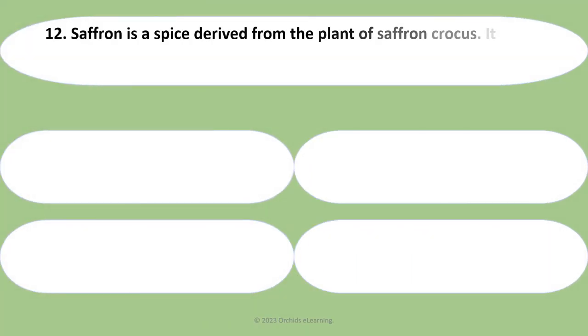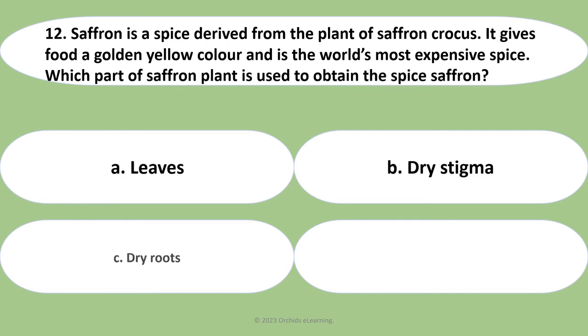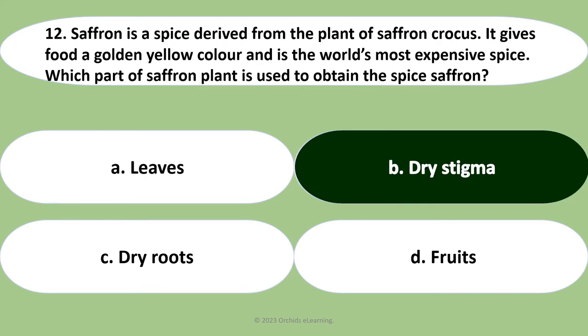Saffron is a spice derived from the plant of saffron crocus. It gives food a golden yellow color and is the world's most expensive spice. Which part of saffron plant is used to obtain the spice saffron? B. Dry stigma.